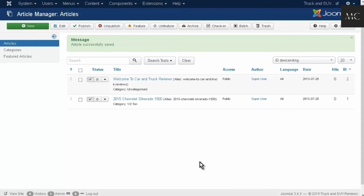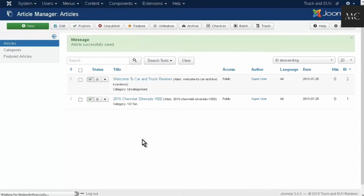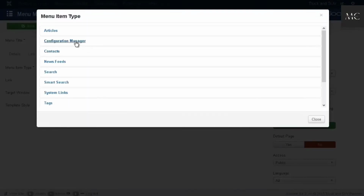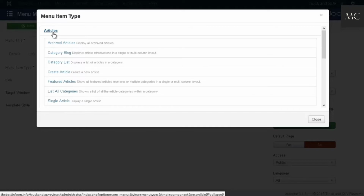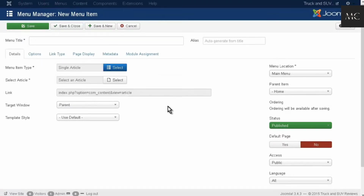Okay, so at this point, I've shown you how you can set up your articles. Now let's go over to menus. And we're going to go to the main menu and add a new menu item. Okay, so what we want to do is set our home page here. So if we go over to this side and click here, we'll click on home. And then over here, we're going to select article, and we want a single article. Now, we're going to select the article here.